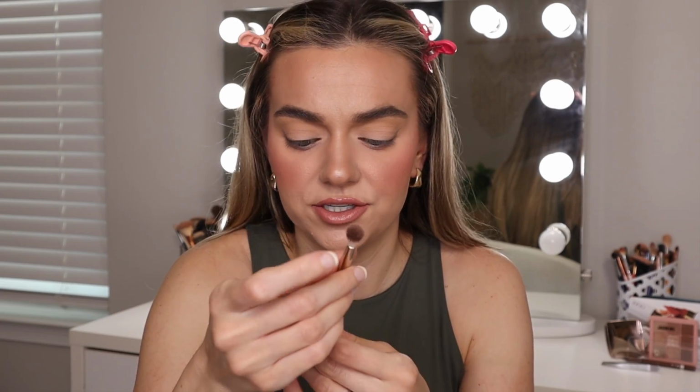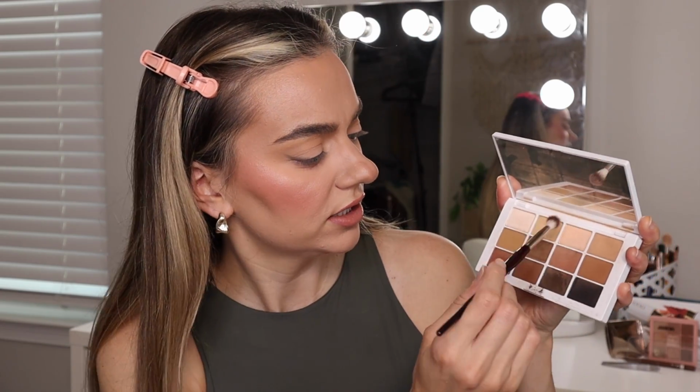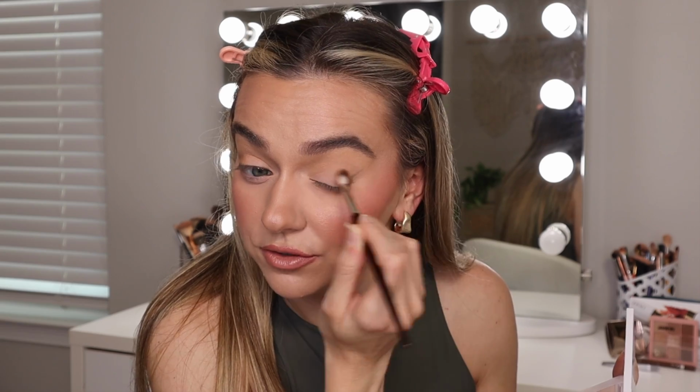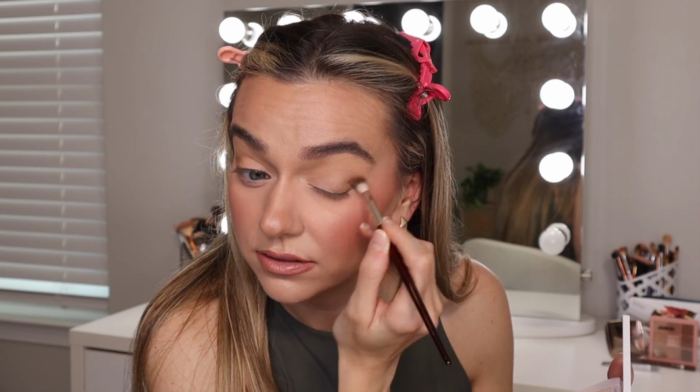And then I'm just gonna take a smaller blending brush. This is a BK Beauty 211. And I'm just gonna go in with a shade a little bit darker, like this one. And I'm just gonna blend this in the outer V on top of that. Nothing super, super crazy or dramatic. I want it to just look like a natural matte brown defined lid.